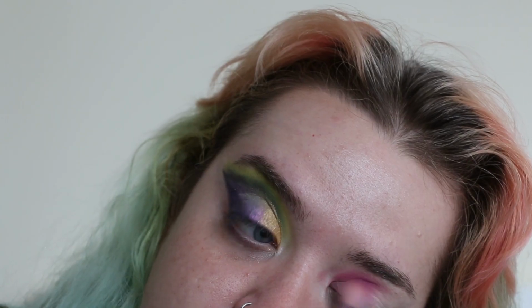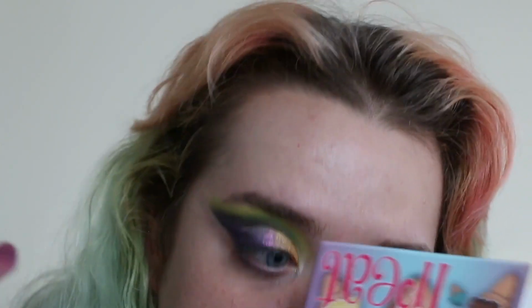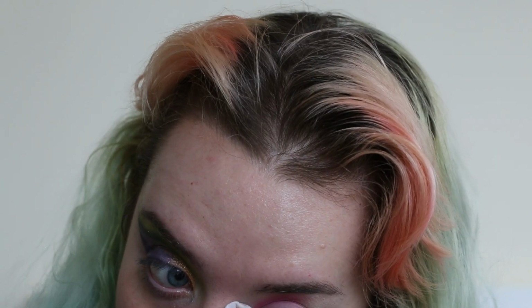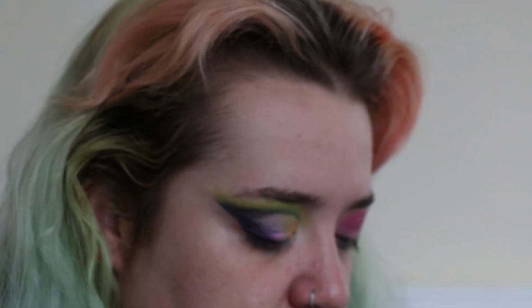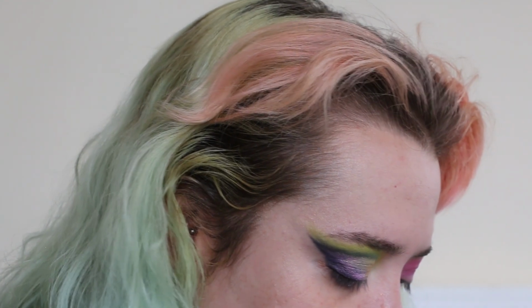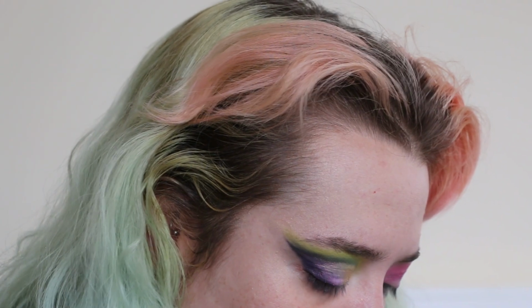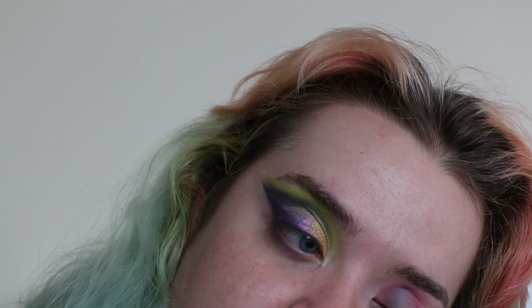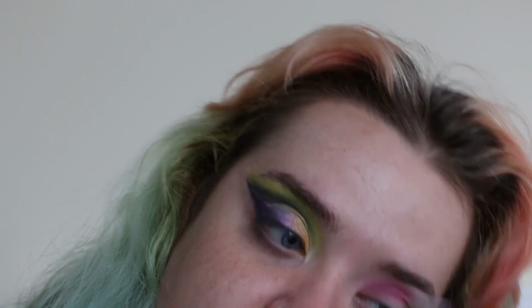I feel like with this one we're going to end up doing a two-tone pink and green cut crease like I always seem to do when I use pink and green, but I just can't stop myself. I'm just going to take a smaller brush here and just use this berry shade to kind of blend out itself.